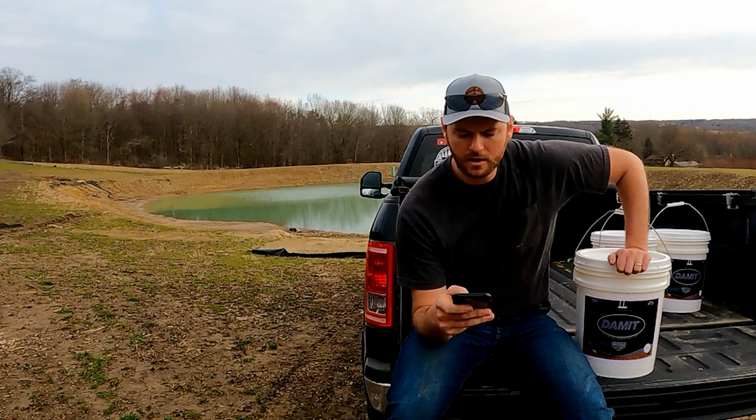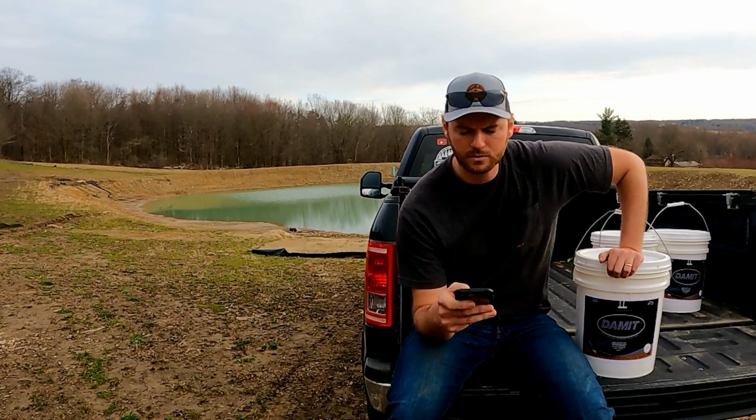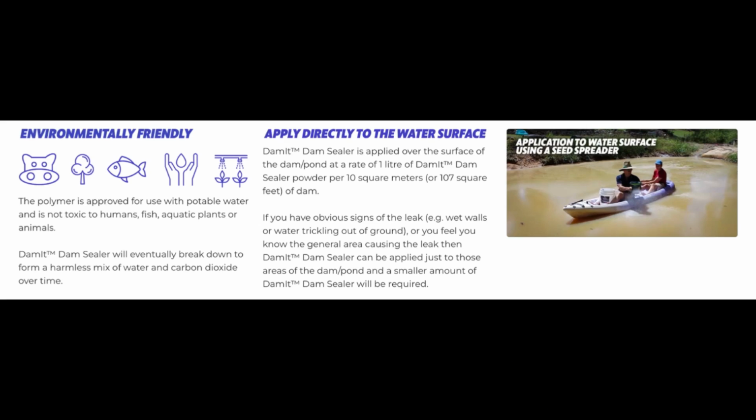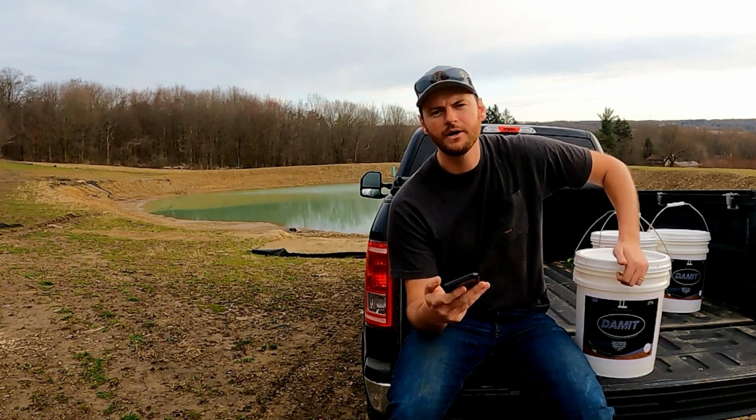Once activated with water, the polymer will expand in size and bind to other polymer particles to form larger groups of particles, which effectively slows and stops the leak. The polymer will continue to expand over several hours and forms a flexible plug that withstands water pressure. Damit Dam Sealer is insoluble and will form a long-term plug in cracks and porous soils. The polymer stays active when wet and can withstand continuous wet-dry cycles to accommodate rising and falling water levels due to seasonal water level variations in the pond or dam.